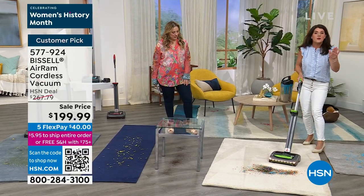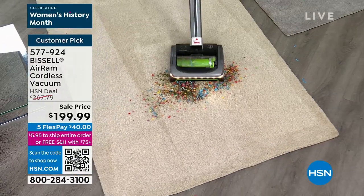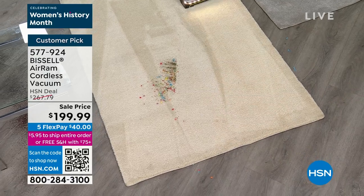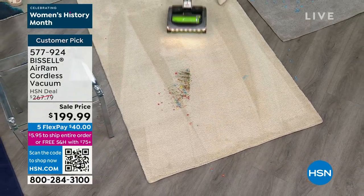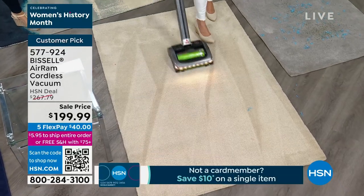Watch what we're gonna do. We get so excited about having the Air Ram. I love the light in the front. I love it. I love that light. It shows all your mess. Okay, I've had vacuums before. I have very old hardwood floors, and I would use a vacuum, and I thought it was clean. Once you get a light like this, you see all the dirt that other vacuums leave behind.